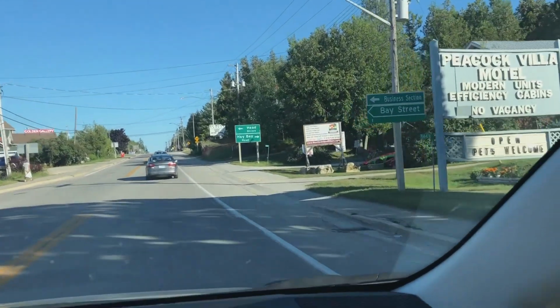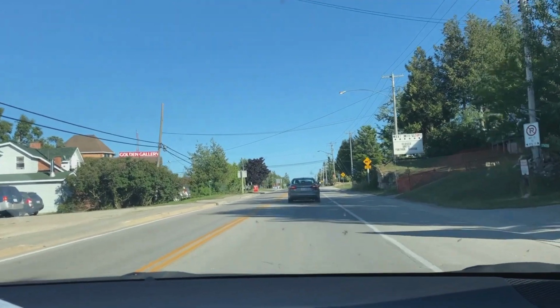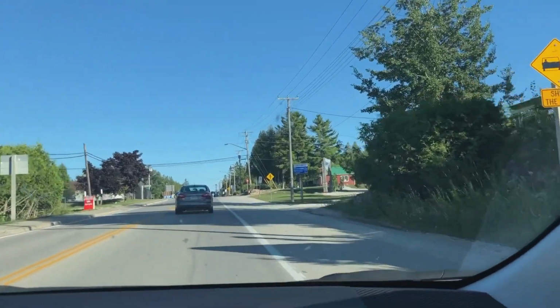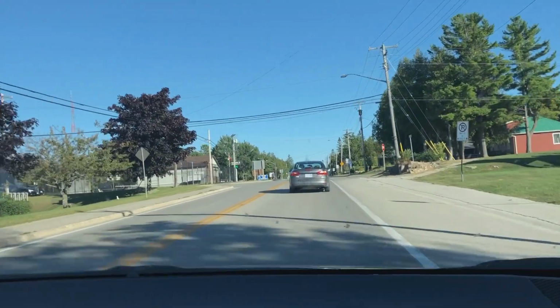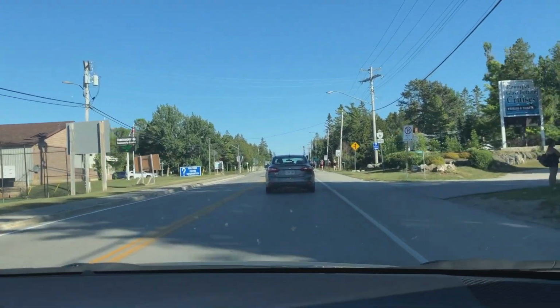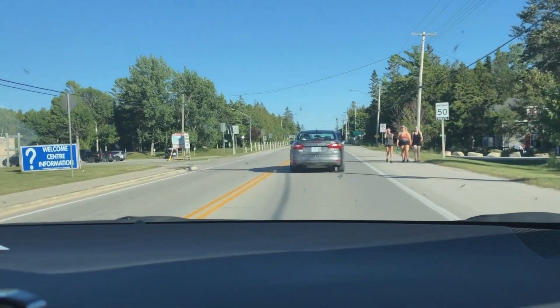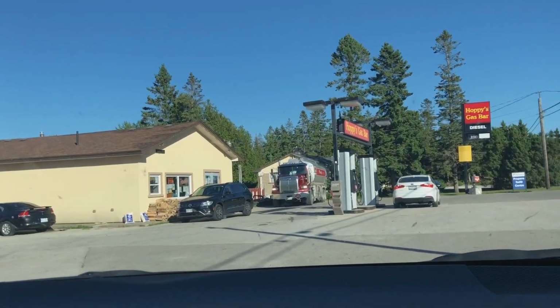Alright, so if you live in Ontario and if you haven't visited Tobermory yet, you guys have to visit Tobermory. It's such a beautiful place, very serene, peaceful, and a perfect getaway spot for summer. July, August is the best time to visit here. Even September, it will get a little cold, but it will be nice to visit. I think fall colors will start at the end of September.